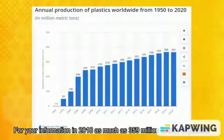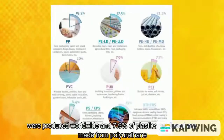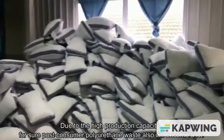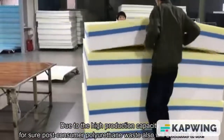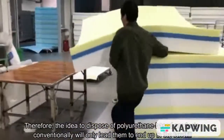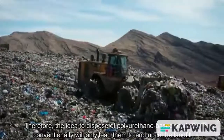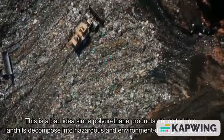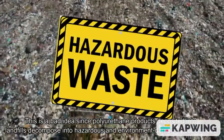For your information, in 2018, as much as 359 million tons of plastic were produced worldwide, and 7.9% of plastic produced is made of polyurethane. Due to the high production capacity, for sure, post-consumer polyurethane waste will also become a lot. Therefore, disposing of polyurethane-based products conventionally will only lead them to end up in the landfill. This is a bad idea since polyurethane products deposited in landfills decompose into hazardous and environment-damaging substances.